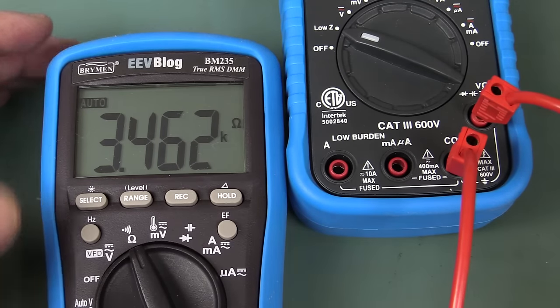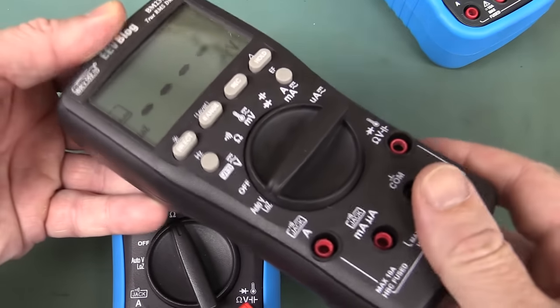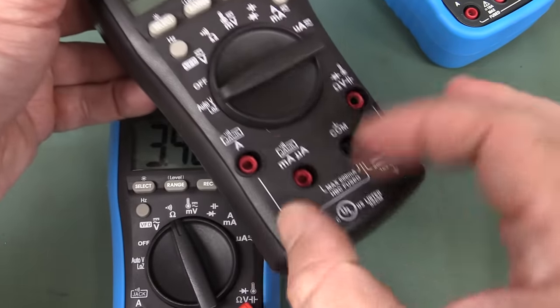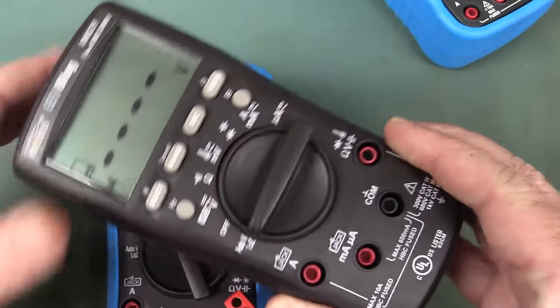So there must be something to do with the Bryman BM235. As I said before, they haven't actually provided me the schematic for this, so I'd have to reverse engineer the front end to see what's going on there. But there's about an 8 volt threshold.